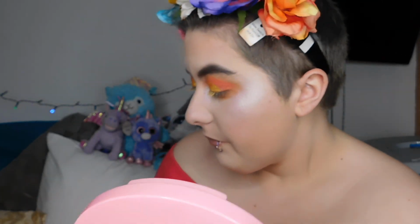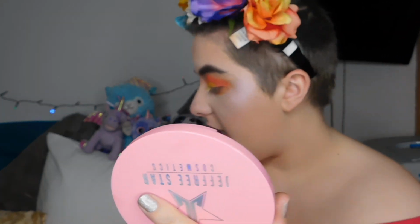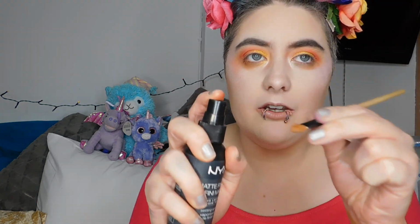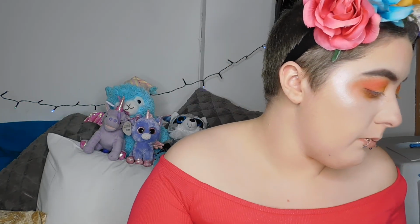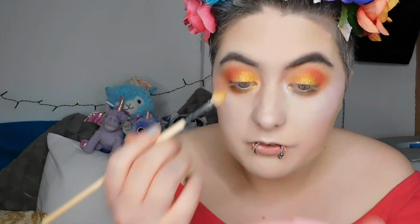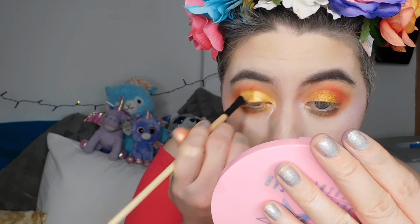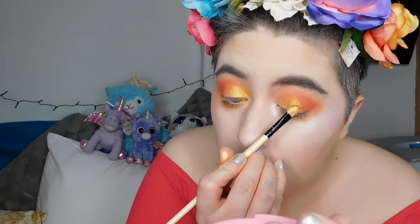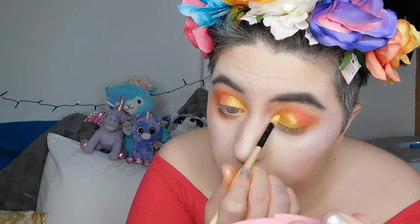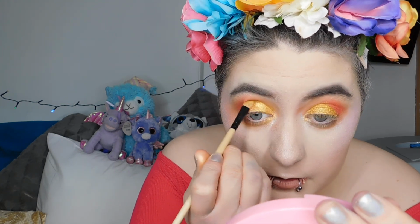But for demonstrational purposes, is that a word? Probably not. I'm going to take my NYX Matte Finish long lasting setting spray, and I'm going to just coat the brush and spray it right here with this. This is a random brush, and we're going to be going in with Nubia again, and let's just see the difference the setting spray makes. Yeah, it's so much more pigmented even than the finger. So we're just loading that onto the eye.